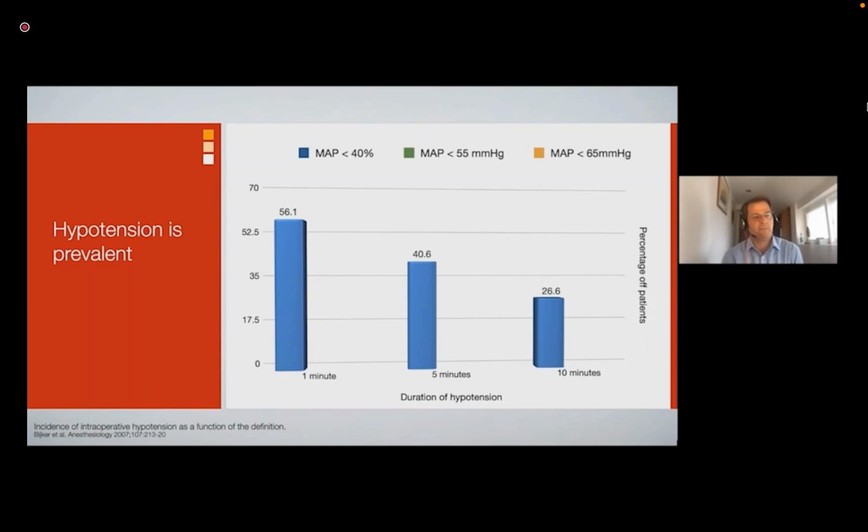Half of patients have this for a minute or so, and that's understandable. That might be a clamp coming off, it might be post-induction anesthesia. Probably can't avoid that. 4 out of 10 patients have this for 5 minutes or more. This is being a bit slow on the fluid or on the vasopressor. But 1 in 4 patients have a MAP that's almost half the baseline value for greater than 10 minutes. Now that is not viable, and that to me looks avoidable. This is untreated hypotension. Okay, so we can do better.